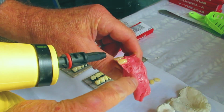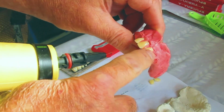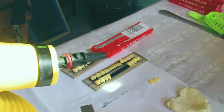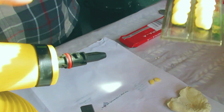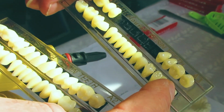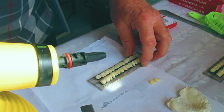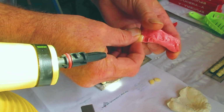So what we're doing now is just getting the locations of where the teeth are going to go. These teeth here are one shade wrong. These are the right shade, if you see. These are A3 and these are A2, and them's the colour of my teeth. So we'll have to replace them. All I've got to do is pop these back out.